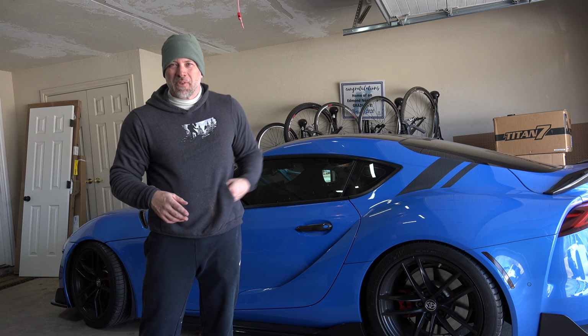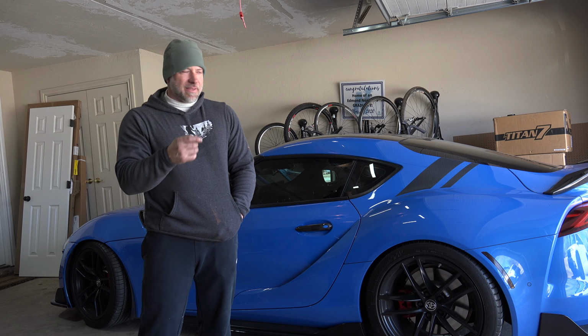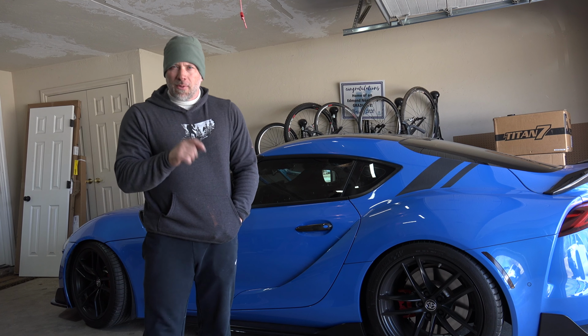But so that's that. Got this one reinstalled. No exhaust leaks. Everything's running good. Exhaust tips are nice and aligned, even, flush. I've got the valve reinstalled. Everything's working there.